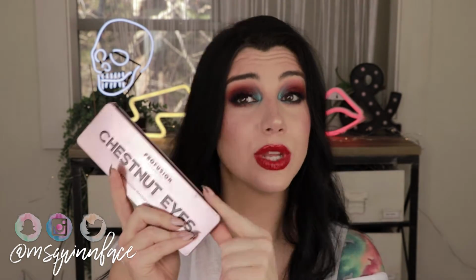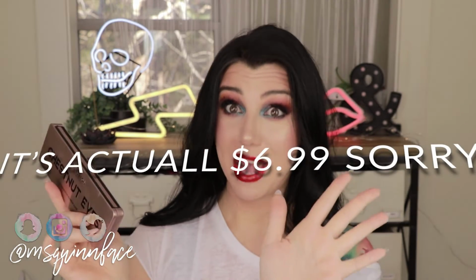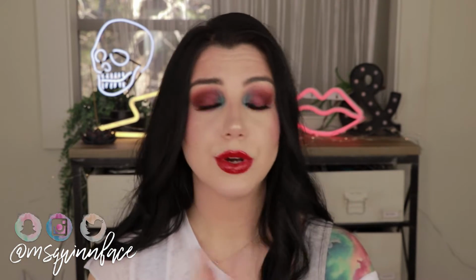So this palette here, which is 21 shades, it's called their Confidence palette, is $10. This 10 shade palette called the Chestnut Eyes palette is only $5. I know. Also got some brow products that come in a little brow kit that's around the $5 mark as well. A lip kit with 3 products that's right around the $5 mark. When I say affordable, it's like affordable.